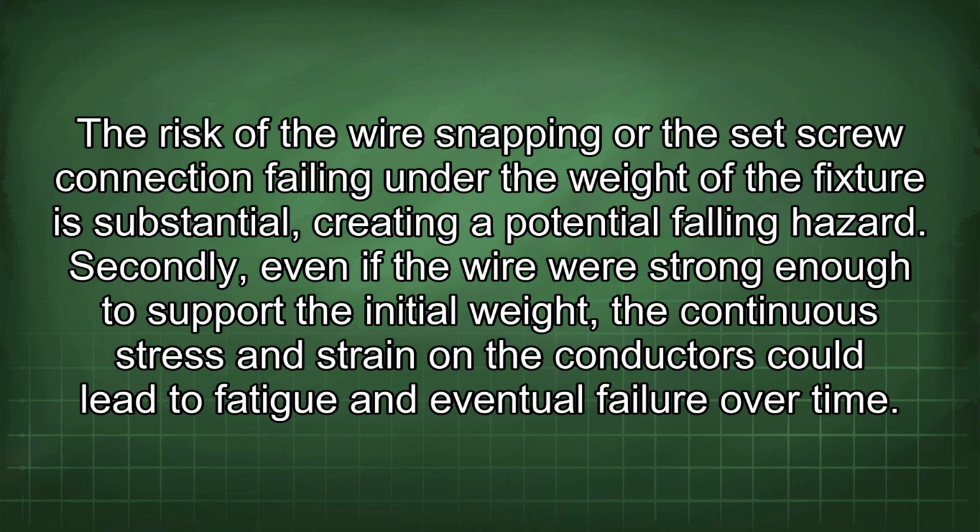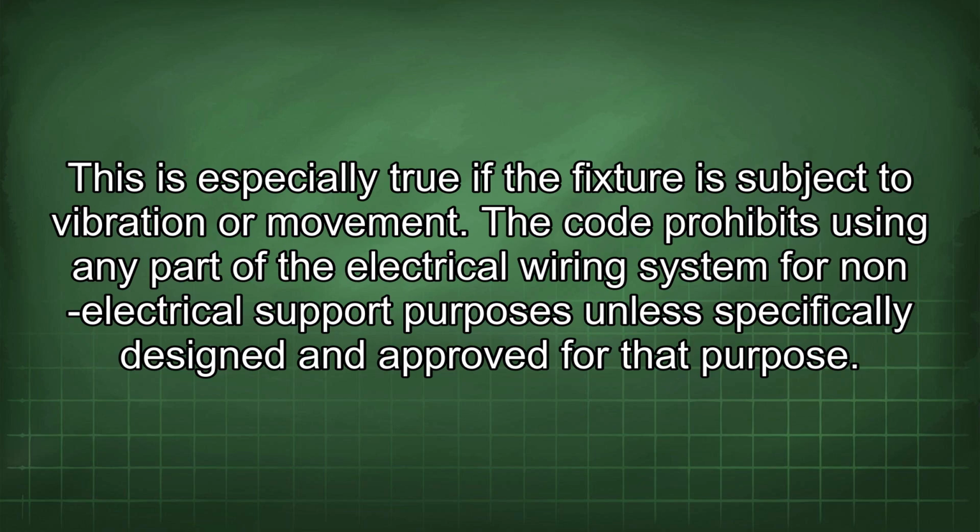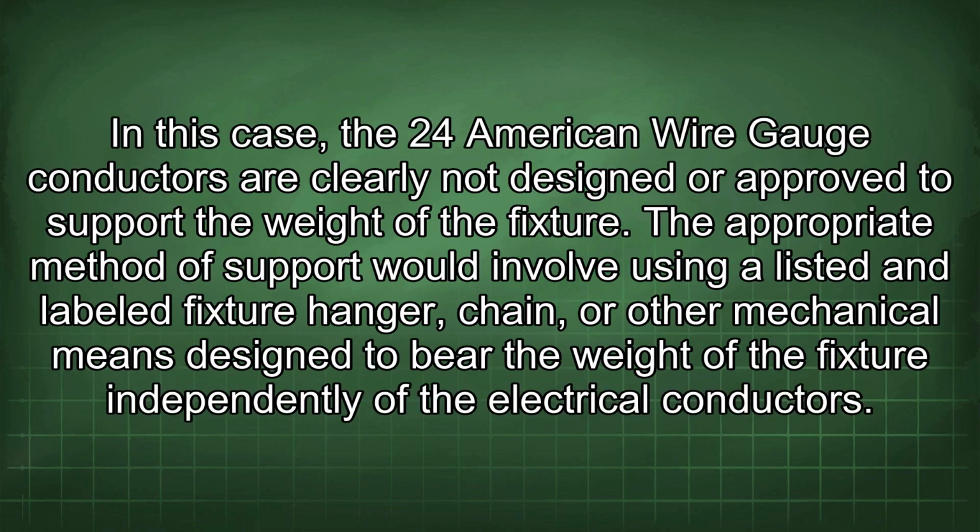Secondly, even if the wire was strong enough to support the initial weight, the continuous stress and strain on the conductors could lead to fatigue and eventual failure over time. This is especially true if the fixture is subject to vibration or movement. The code prohibits using any part of the electrical wiring system for non-electrical support purposes unless specifically designed and approved for that purpose. In this case, the 24 American wire gauge conductors are clearly not designed or approved to support the weight of the fixture.